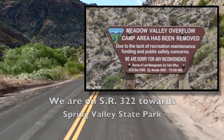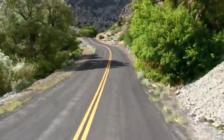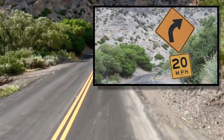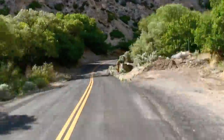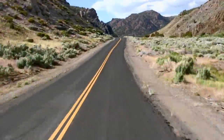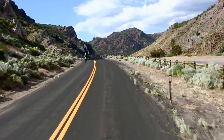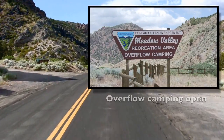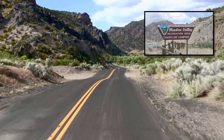A lot of the Meadow Valley overflow camp areas have been totally removed due to lack of funding and also public safety. As far as weather goes up here, during the summer months, you can expect highs around 85 degrees during midday, and at night, temperatures around 45 degrees. And thunderstorms, well, they're common here, so come prepared. Meadow Valley Campground's up next on the left side, and the overflow camping is open on the right.